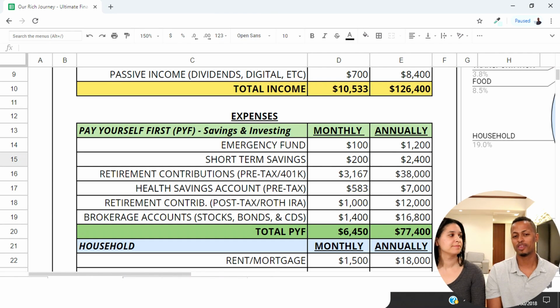Now, a quick note about the emergency fund. Most people, once they've achieved their emergency fund, they stop contributing to it. We don't do that. We continue to contribute to the emergency fund because we know that our emergency fund has to keep up with inflation. So once we've achieved our 6-month emergency fund, we still continue to add to it, but we add to it at the inflation rate.